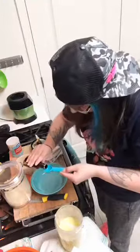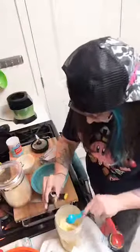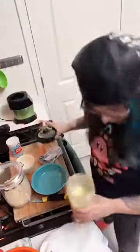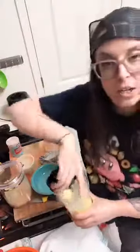Okay. There we go. Got my teaspoon. All right, let's see if we can continue to combine this. Once I've got all of these ingredients combined, I'm going to try and just do a normal whisk in the bowl here with the dry ingredients and get it all together.